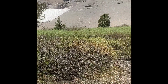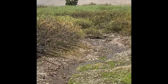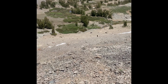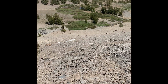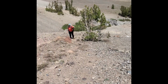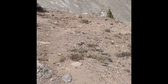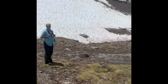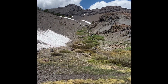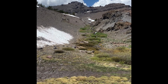I'm just gonna keep following this little creek and splashing in the water just because why not? It feels amazing. We just came up that. You cannot tell, but it is extremely steep. It's all slippery, all scree. We are almost at Latopie Lake. All right, we got some more waterfall action. Hell yeah. And at the top of that should be Latopie Lake.